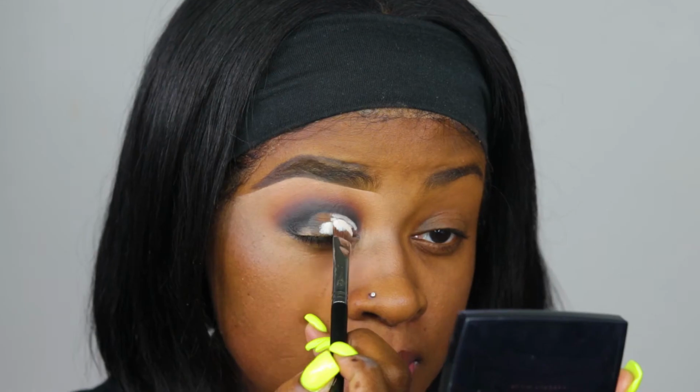And I'm just going to ever so carefully cut my crease. I don't really have any tips or tricks on how you can cut your crease. Honestly, it just takes practice for me. Some people put the concealer on their lid like this and then they look up and then that's where they'll cut the crease, but that don't really work for me. I like to freehand it.